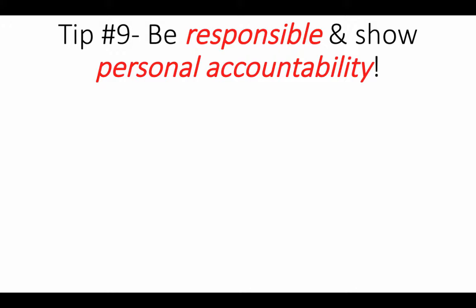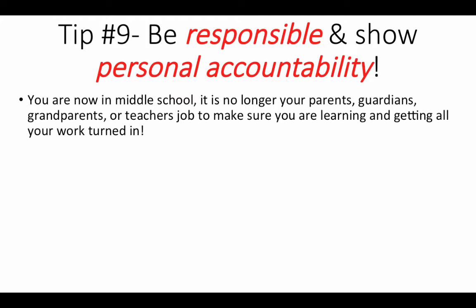Tip number 9, be responsible. As part of our Bob Universals is being responsible and show personal accountability. Newsflash, 6th graders, you are no longer in elementary school. You are now a middle schooler, and it is no longer your parents or your guardians or your grandparents or your teacher's job to hold your hand and make sure you are learning and getting all of your work turned in. With the reality that you are a middle schooler now comes the expectation that we step our game up and we handle our business.